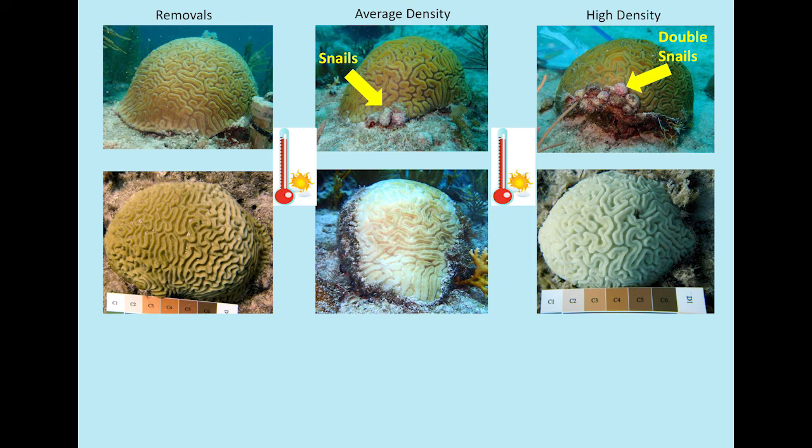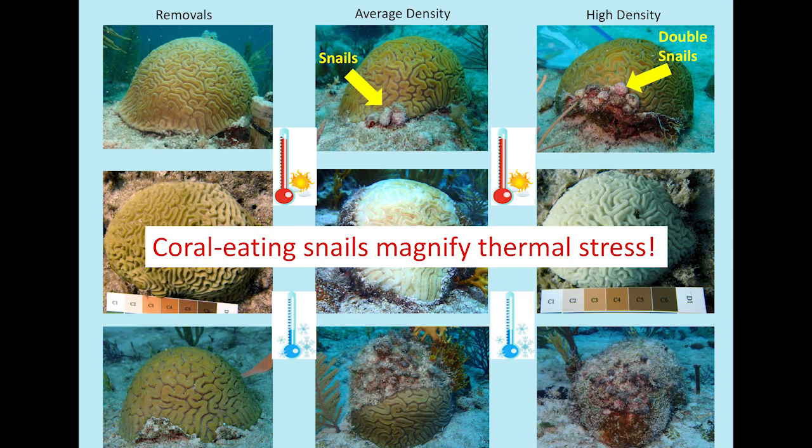So then the water temperatures cooled down at the end of the summer, and then we decided to see how these corals responded to the bleaching event and snails. Right? Not surprisingly, the corals without snails were fine and happy. The corals that had average density of snails, a lot of those colonies lost tissue, about half of their tissue. So those corals died back about 50%. But a lot of the corals that had high densities of snails that bleached really intensely died.